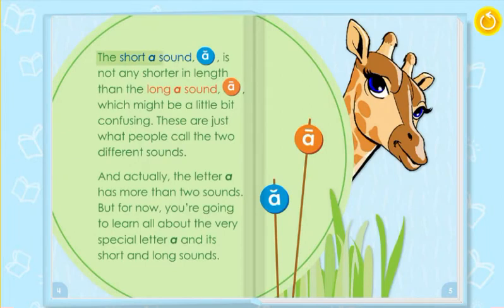The short A sound, ah, is not any shorter in length than the long A sound, A, which might be a little bit confusing. These are just what people call the two different sounds. And actually, the letter A has more than two sounds. But for now, you're going to learn all about the very special letter A and its short and long sounds.